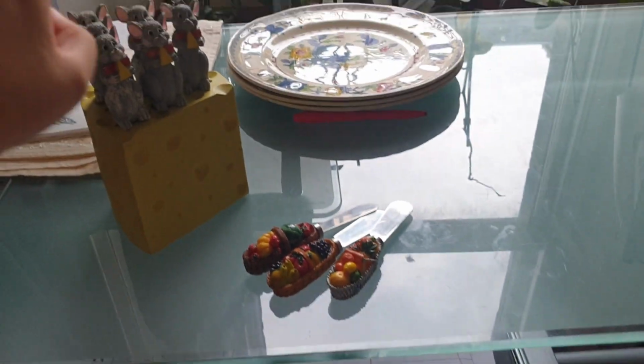Okay, so welcome to the antique show. Today we got a knife. This is our first lot, and that's our second lot.